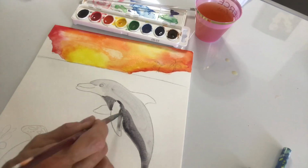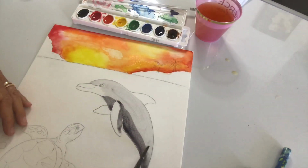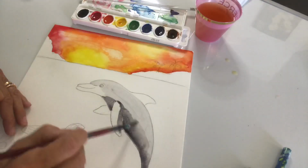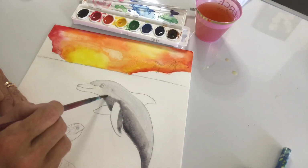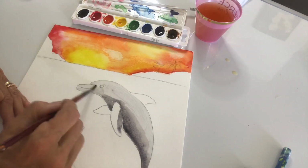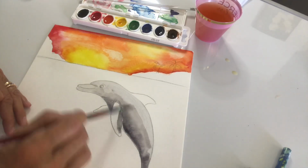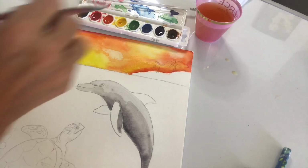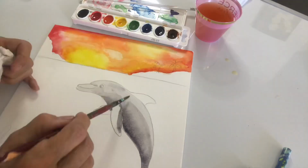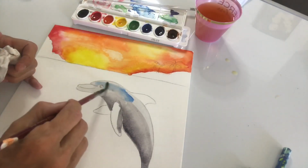And then maybe the fin in here will be a little bit darker. And again, I don't want that line, so I'm going to go in and just kind of scrub it a little bit, get some water on there, and blend it just a little bit more so I don't see that line. And then continue. So sometimes the dolphins are, you know, a bluish color too. They have a little bit of blue in them. Feel free to put just a little bit of blue on your brush. Get some water if it looks like it's too dark and just spread it around a little bit.